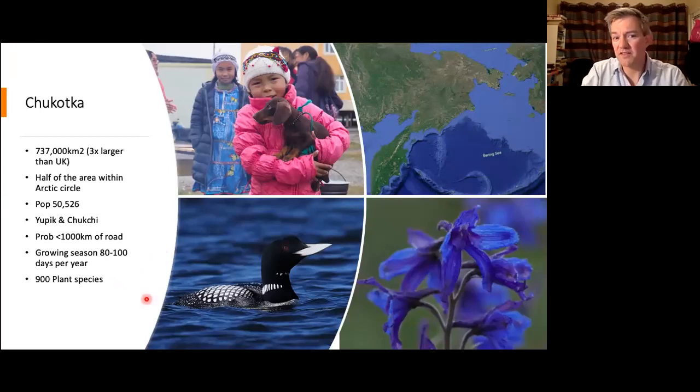There's probably fewer than 1,000 kilometers of road in Chukotka. It has a very limited growing season, just 80 to 100 days a year. So spring and summer are massively condensed, and before you know it, you're into autumn and then a very, very prolonged winter. And it also has an exceptionally high floral diversity for an Arctic area, namely about 900 species.